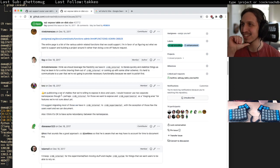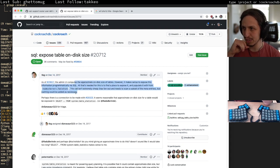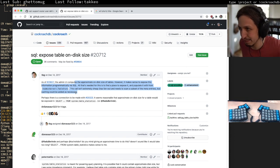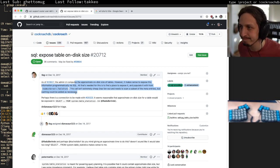But okay, so here was the issue we started looking at. It's an old one too. It's satisfying to work on old issues in open source projects. Issue number 20,000 from 2017, so 3 years later. Admin UI computes the approximate undist size of tables. Makes sense to expose this information programmatically via SQL. All it's needed is a place to expose it.